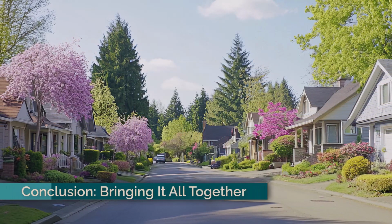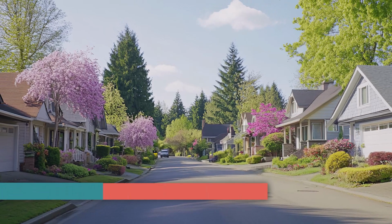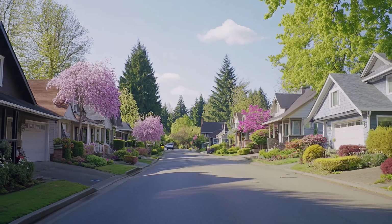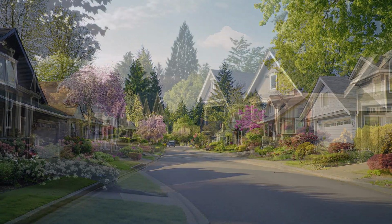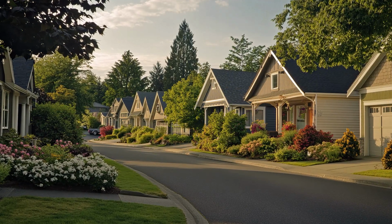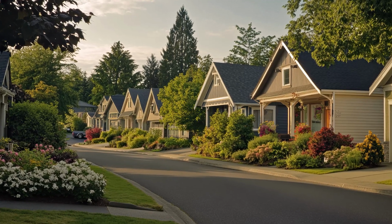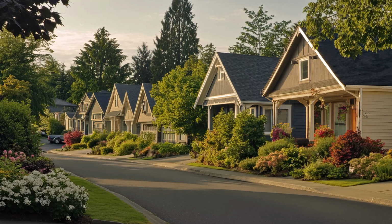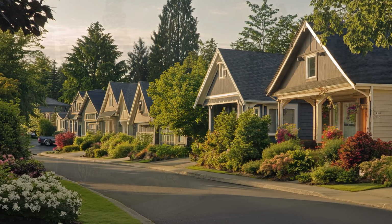Choosing the right exterior paint color is a crucial step in creating a welcoming, beautiful home that reflects your personality and style. Whether you prefer the timeless elegance of neutrals, the bold statement of dark colors, or the cheerful vibe of sunny yellows, there's a color palette out there that's perfect for your home. Remember, the exterior color you choose should not only enhance your home's curb appeal but also make you feel happy and comfortable every time you pull into your driveway.